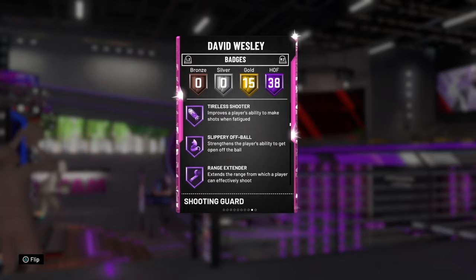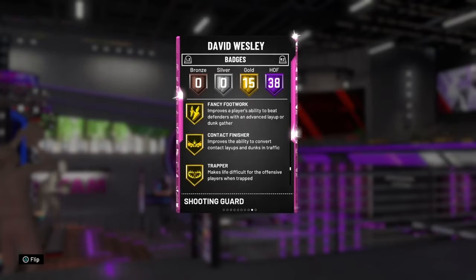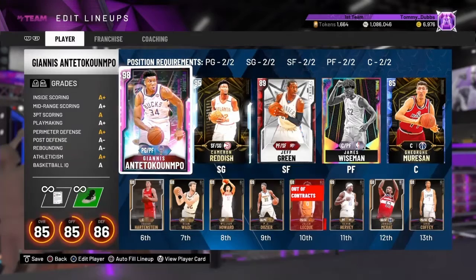I'm not going to go too in depth on those, but he's got range, quick draw, dimer, quick first step, unpluggable and tight handles, all on Hall of Fame. He does have gold intimidator, so that'll help. He had an emerald earlier in the year in the token reward market that I really liked, so let's see what his pink diamond looks like.